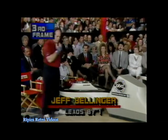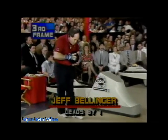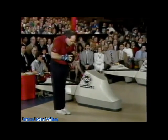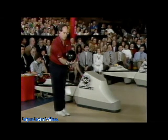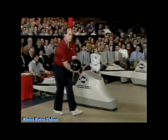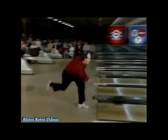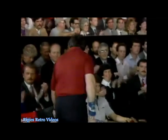Now here's the routine. Careful setting. Bellinger, who's been in the finals 2 of the last 3 years here.